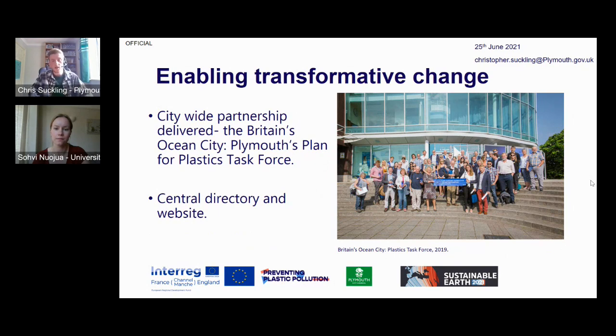As part of this task force, we're also going to be developing a central directory and website that will hopefully act as a bit of a one-stop shop for all plastic queries and best practice in the city. It's being developed as we speak, but it could be a map with areas to refill your bottles, where to sustainably get groceries, things like that. So it's a real range of different projects and activities. And that's just Plymouth City Council.